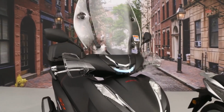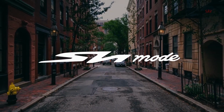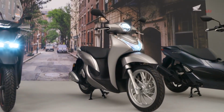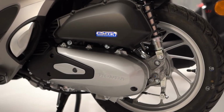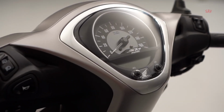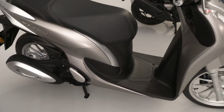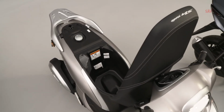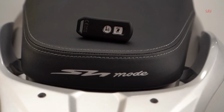enhance safety and practicality. The stylish entry-level SH mode is also powered by a new, more powerful ESP Plus engine, which delivers fuel economy of 47.6 kilometers per litre and has enhanced practicality from a larger floor, USB charging port, increased storage space and Honda Smart Key.